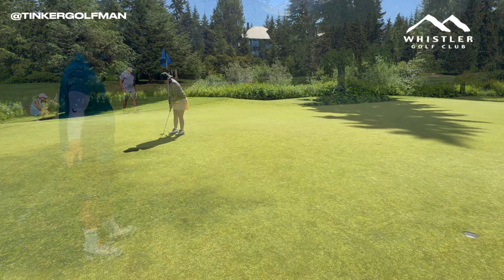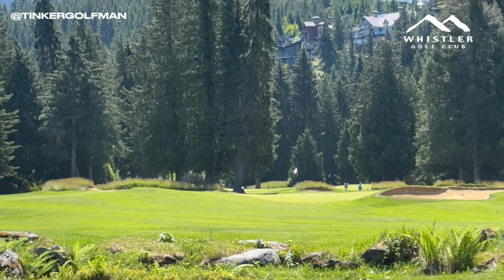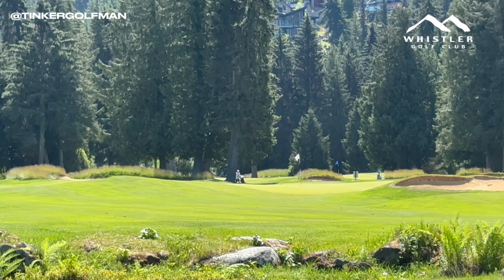Got 122 left for my 4th shot, but see if I can stick one close. 122. Settle, please. Great shot. Die. Die. Get legs. Turn. Turn. Keep going. Good pace. Yep, beautiful putt.